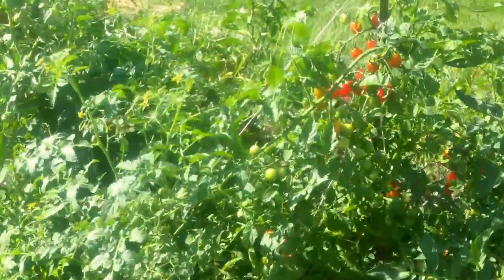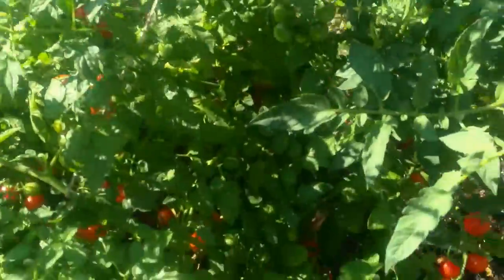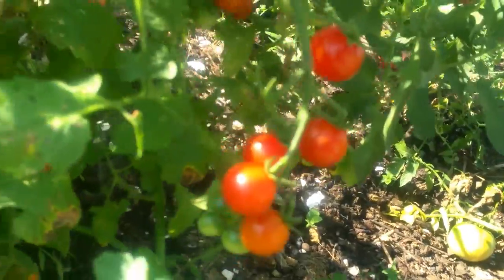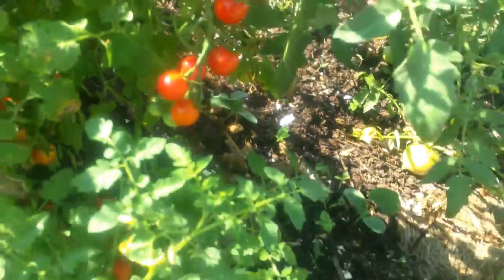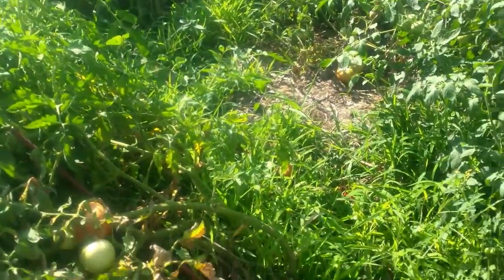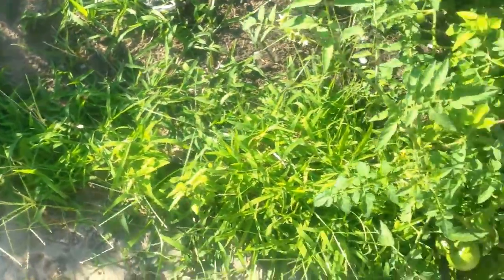Another cherry tomato plant. This one's a little bit different, not sure why. Some of them almost grow into a grape form. Others are growing true to form to a cherry tomato. As you can see, I've let grass just grow in here and take over. So I'm sure that's hampering the growth of a lot of my stuff.